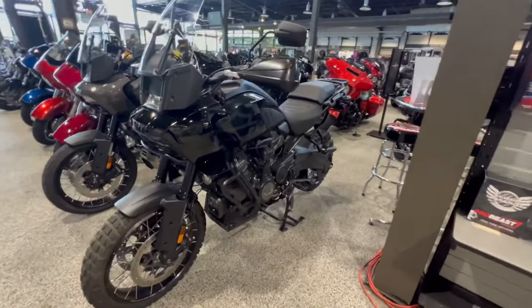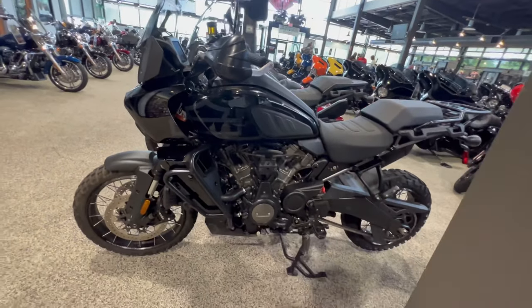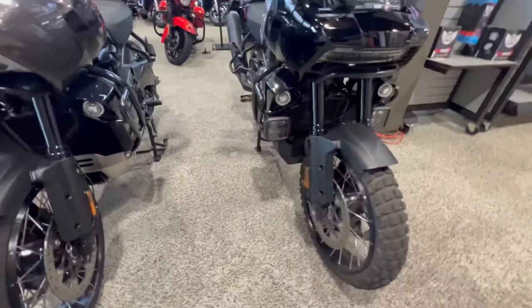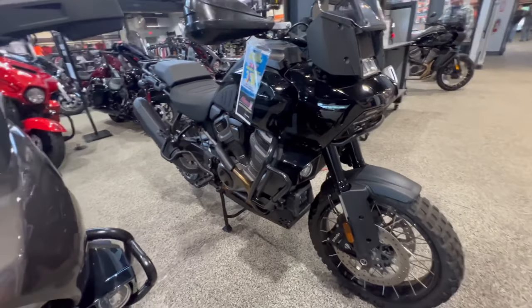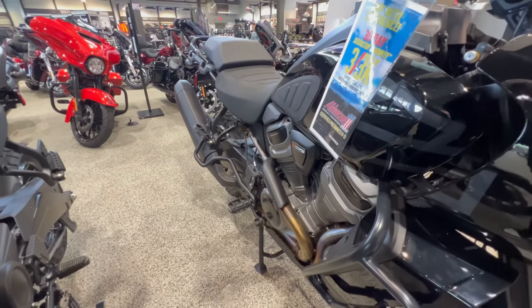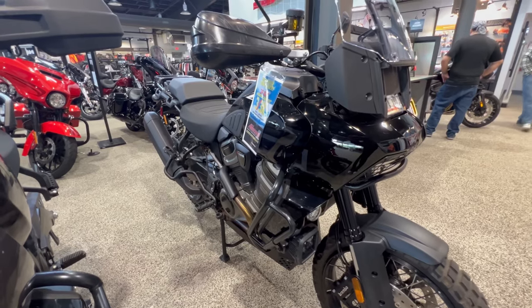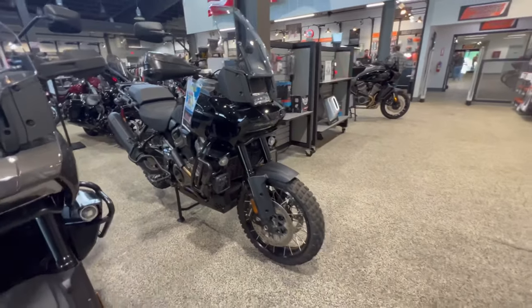There's the Pan America, and the Pan America is also a bike that has the Revolution Max engine. It looks like this one is pre-owned. I can see that someone installed different handguards on this one, and it already has the mesh wheels and the nice knobby tires. This one already has the highway lights on it and has the skid plate on the bottom. I don't think they changed the exhaust out. They may have, and then maybe put the original back on, but I do see they have the exhaust bar on it, and they've changed out some of the foot controls. Yeah, this thing is done up. They have risers on it and everything. So this bike's seen some off-road time, I could tell.